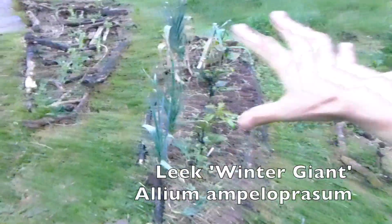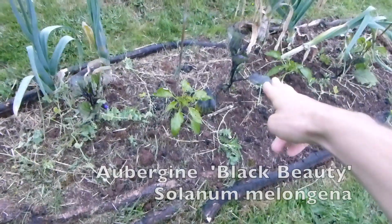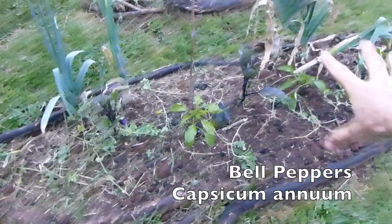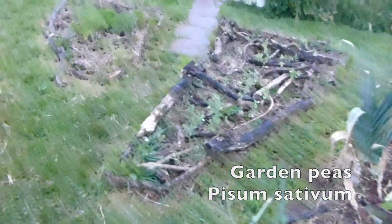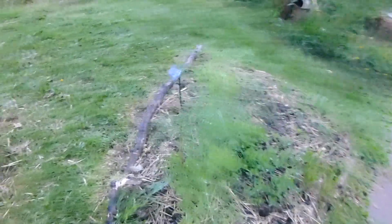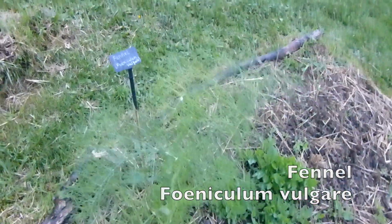Apart from the leeks, there are lots of companion plants just here, like aubergines and peppers and peas, all growing together, helping each other out. Some solitary peas. Oh, fennel. Oh, I love this. Love fennel. Thank you, fennel.